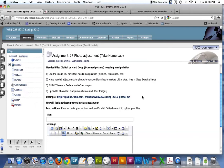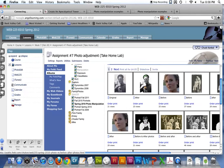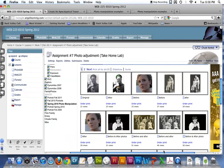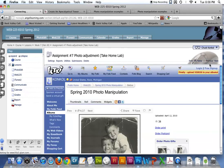And one thing I do want to show you is some examples of before and after. Say you have images that are kind of cracked, old images that have lines in them and things. Let me show you. Here's a good one. Let me log into the site so I can get the full quality.